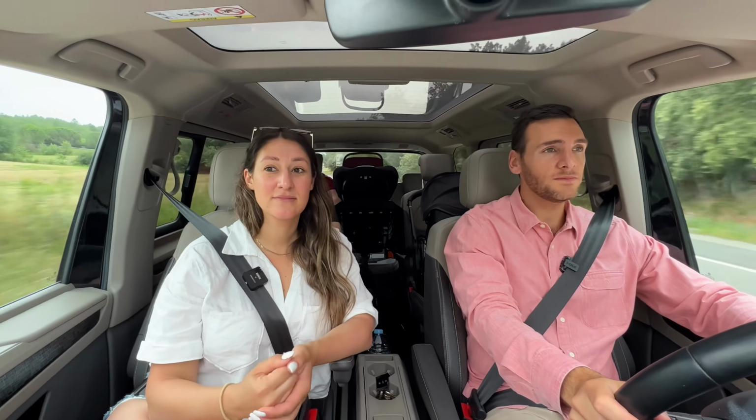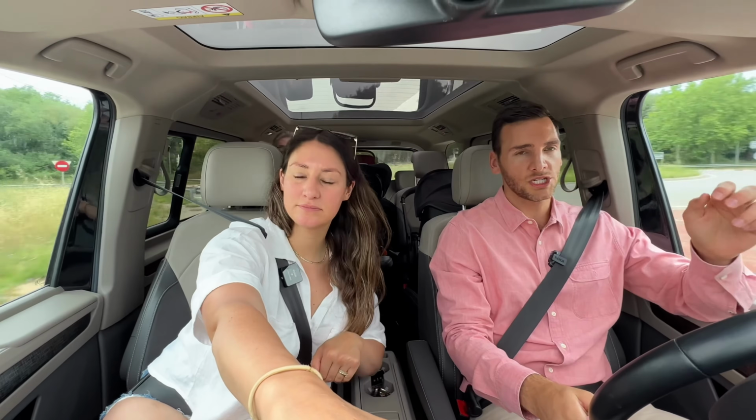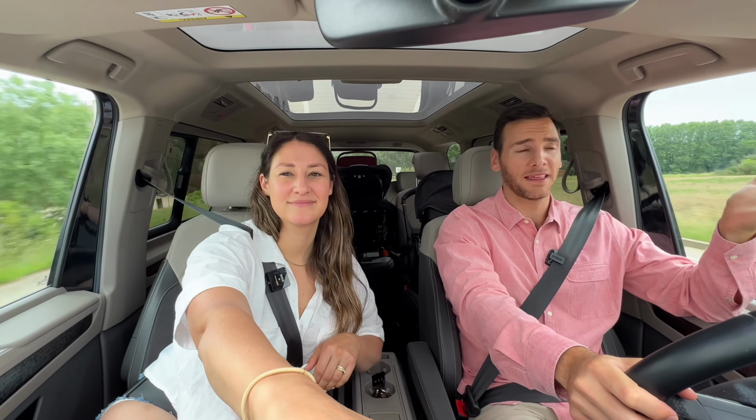Let's talk about the pricing. The price point, yeah, it's solid. It's difficult because we don't have a direct equivalent in the U.S. This one is 43,000 euros to start, and you can get it with a variety of powertrains. And this one's like 54,000 as tested. It's pretty well equipped. But that price doesn't seem astronomically high for what you're getting.